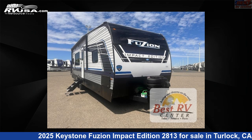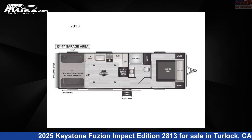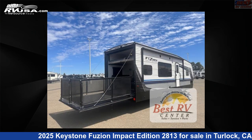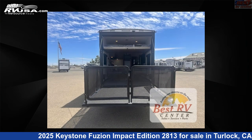This 2025 Keystone Fuzion Impact Edition 2813 is a toy hauler RV. It is located in Turlock, California, 95382 and is offered for sale by Best RV Center.